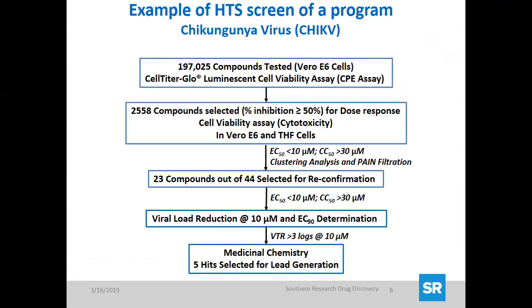We selected compounds that have an EC50 of less than 10 micromolar and CC50 of greater than 30 micromolar, and then we performed a clustering analysis, PAINS filtration. From there, there were about 44 compounds which were very interesting for us for reconfirmation studies. So we selected about 23 from those 44 based upon our rankings, and we also do some visual inspection of the structures too, because sometimes PAINS actually misses some of the compounds, so we do manual inspection of the structures and we eliminate those too. So we now have 23 compounds, and those 23 compounds went into the viral load reduction assay.